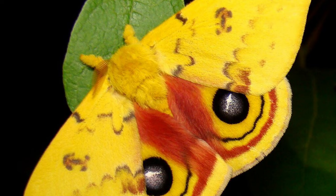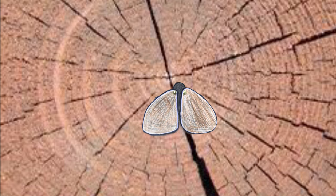Startle. Animals that appear to be camouflaged when their wings are closed can open their wings to show bright colors and bold patterns that may startle a potential predator. My moth is using startle by bright yellow eyes. When the butterfly opens its wings, the prey gets scared and runs away.